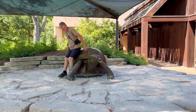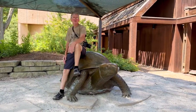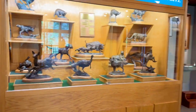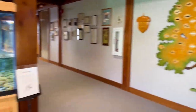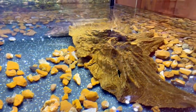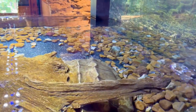He has to have his picture taken with the turtle. You gotta be the ninja. Wait a minute, I gotta get the good view. Turtle, ninja, turtle. Yeah, that's like bronze wildlife. There's an alligator snapping turtle in here. Do you see him? His tail is there. His head is there.